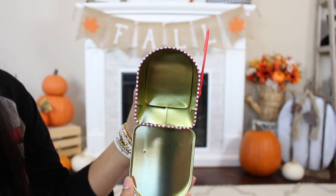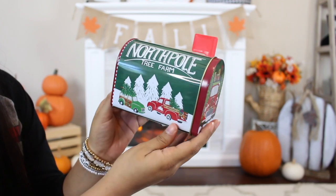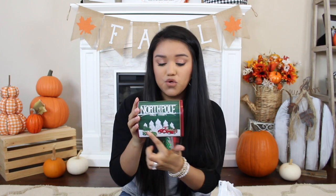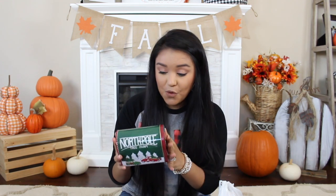This is absolutely adorable. I know that I've seen on a few accounts that the Dollar Tree has this print, the North Pole Tree Farm, on a ton of different things like different boxes, gift bags, as well as a little outdoor rug. If I could get my hands on that, oh my goodness, I would love it so much, but I will be happy and content with this little piece.